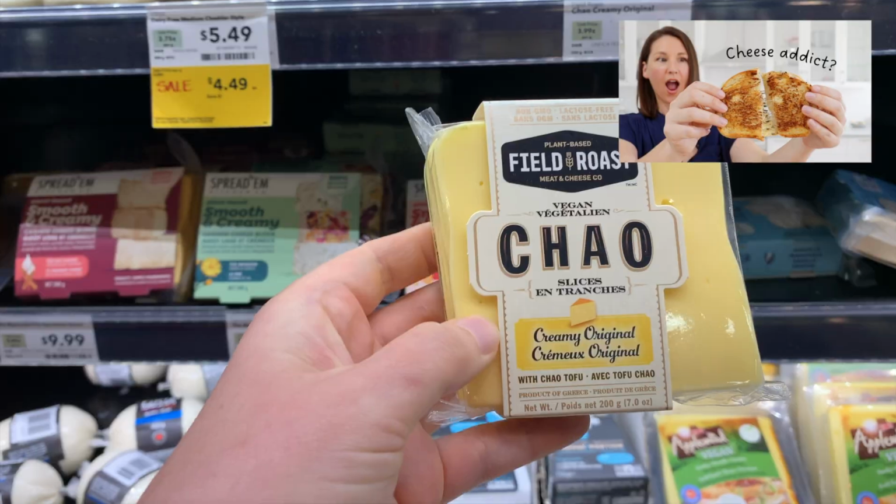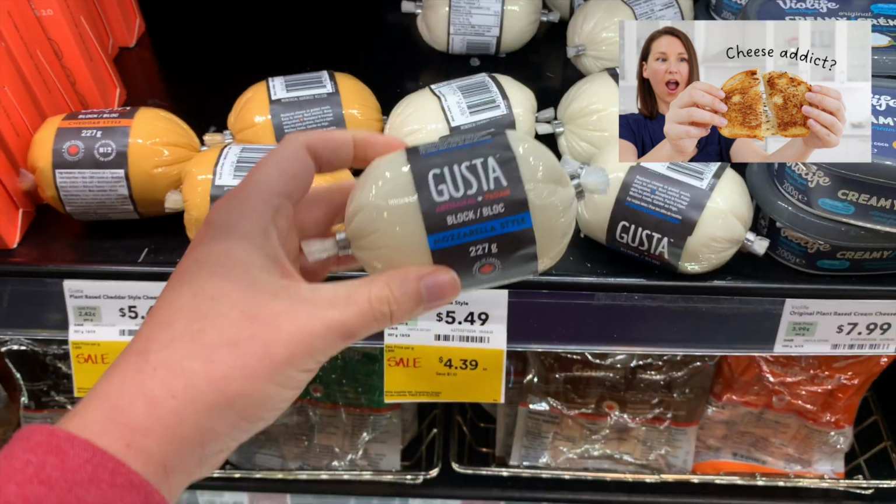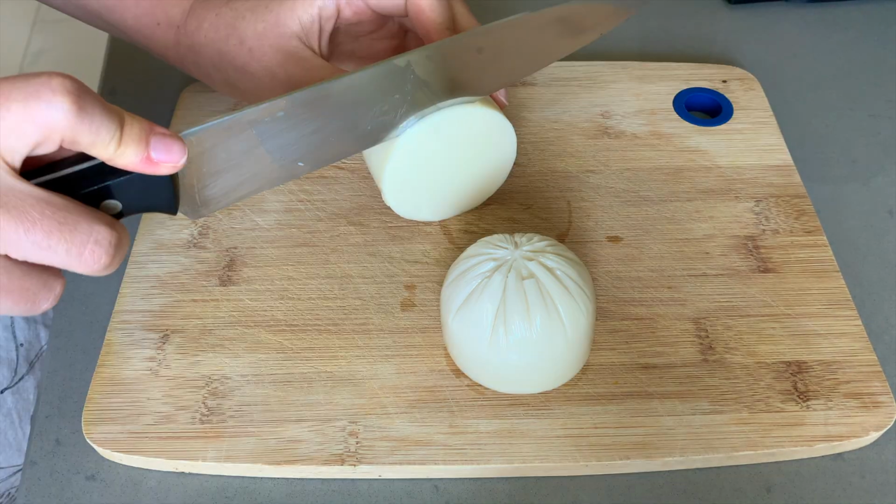In the last video, I showed you guys that there are so many different store-bought vegan cheeses nowadays, but for today's meal prep, we are going to be using this Gouda cheese, which I have never tried before. I knew I had to get it as soon as I saw it at Whole Foods just to give it a try. But of course, feel free to use any kind of vegan cheese you like here.